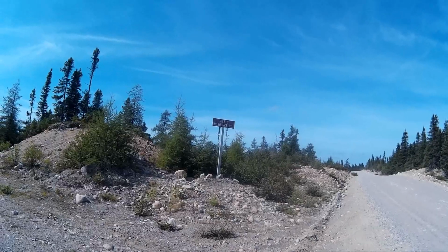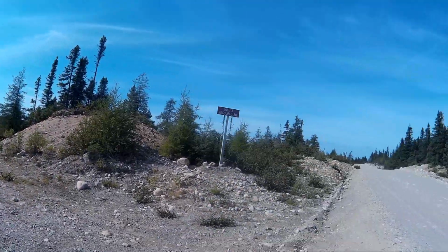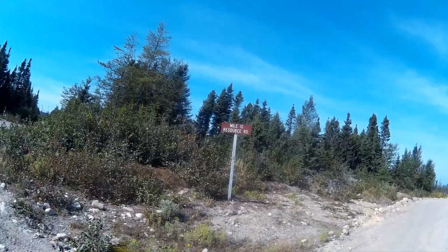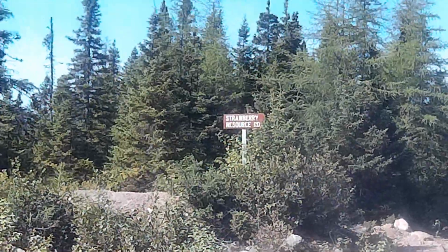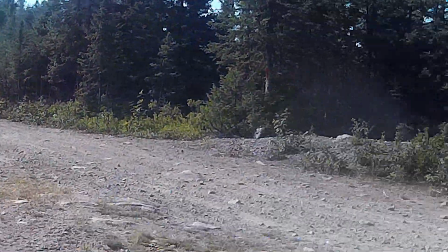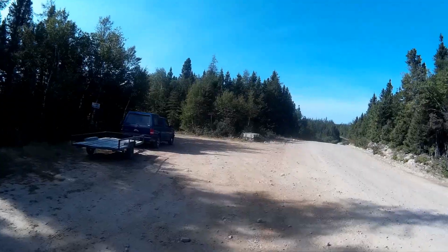And this is Mile 8 Resource Road, which is the first marker on the map. Gotta go that way. Mile 10 Resource Road, heading in that way. Strawberry Resource Road. Not sure if I've seen that one on the map, but I know I gotta keep going this way.